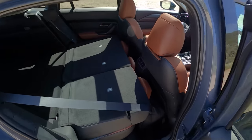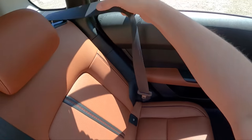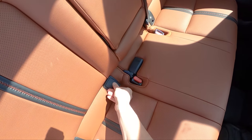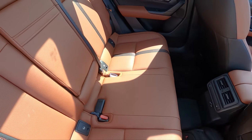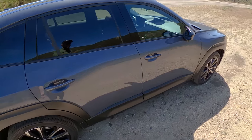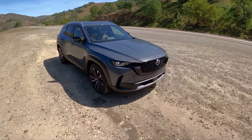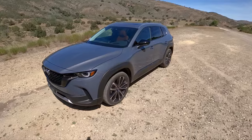Once you fold down these rear seats, they're easy to put back up. Just gotta get the seat belt out of the way and everything pops back in. Super easy ISOFIX points to fit a car seat. These seat belts fold flush right into the seat there. These 90 degree opening doors are so cool. I wish more manufacturers did that. So, nice looking crossover SUV, kind of rugged, kind of premium.